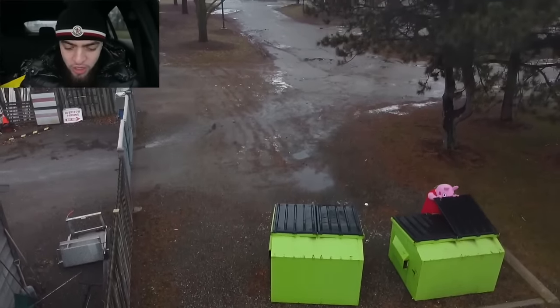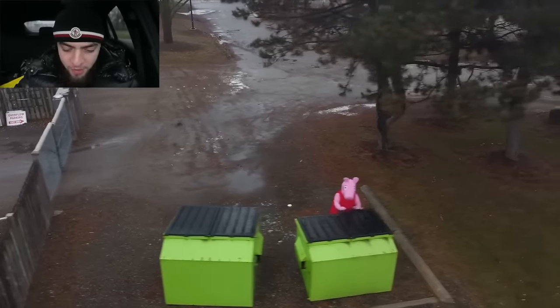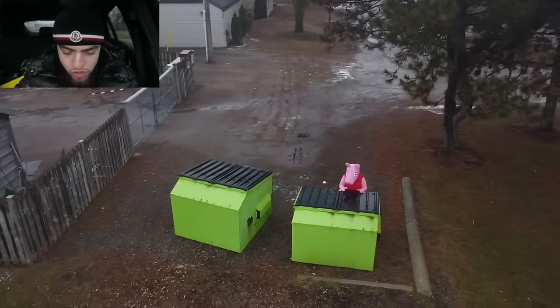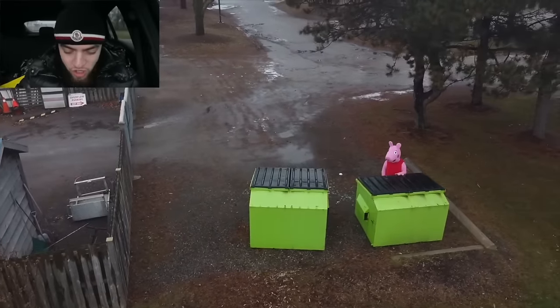Yo, and she's looking through the dumpsters. What is she doing looking through the dumpsters? I think she's trying to find food. Wait, she might actually be trying to find food right now. Yo, she's right there. What? Is it a she, guys? I think it is a she, but we actually got Peppa Pig in.